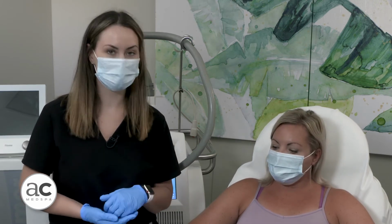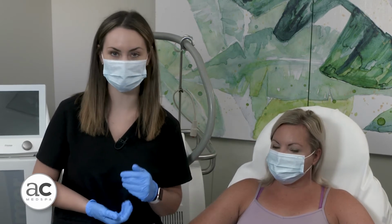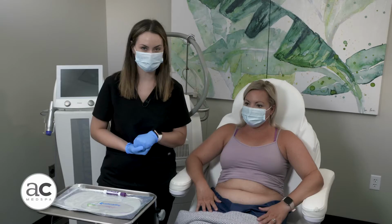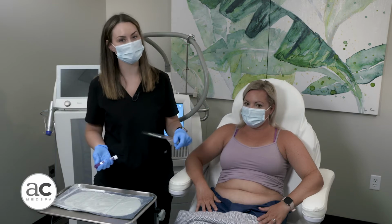In the preparation, I'm going to mark the patient. This is something that has already been decided through consultation as far as which applicator I'm going to use and what area of the body we are treating. Today, we are going to treat Miss Audra's lower abdomen.